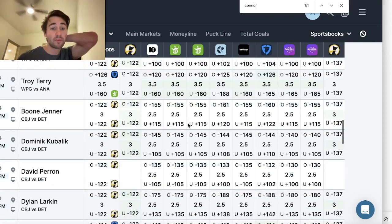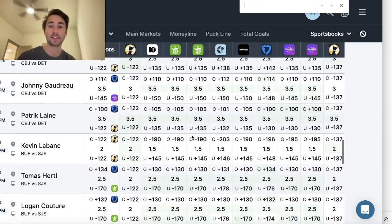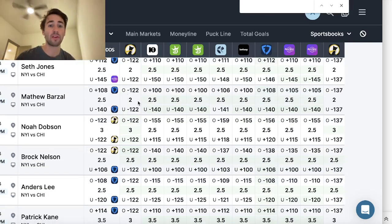I'll give you an example of a few of the plays that I went with. The first are early NHL lines. This is an example of one of the first ones, on what's called the OddsJam screen. What I do is quickly compare the lines between Underdog and the sportsbooks, and I look for discrepancies. Here you're going to notice Barzal's shots on goal line is over/under 2 on Underdog Fantasy. On the sportsbooks, it's over/under 2.5.